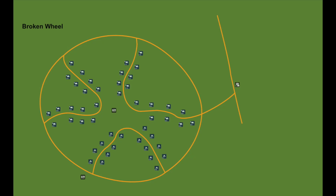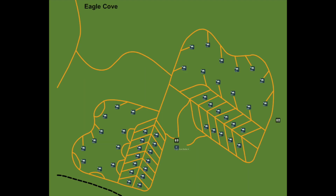There are 2 campgrounds in this state park. One is the Broken Wheel Campground, which we're going to take a look at. That's where we stayed and where I would recommend you stay. And then the other one is called Eagle Cove Campground. Not as big of a fan of that campground for reasons I will give you in a little bit, but those are the maps for both. This campground doesn't have a lot of amenities, but it is still a really nice campground.